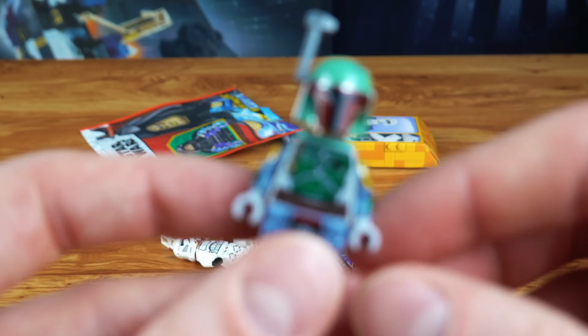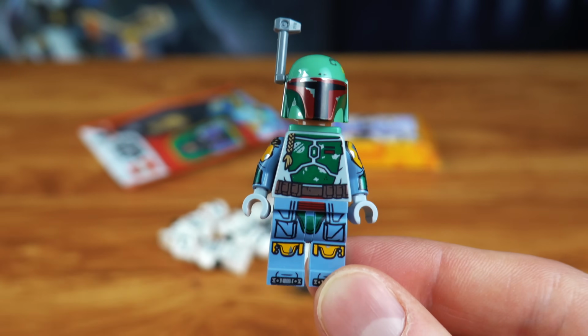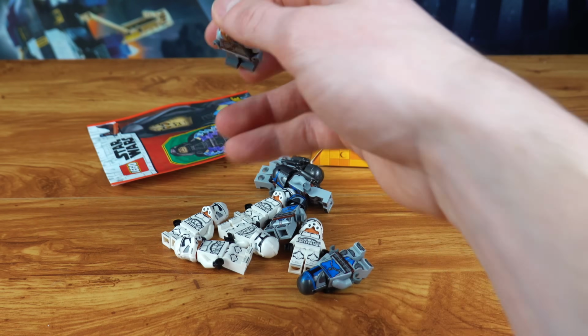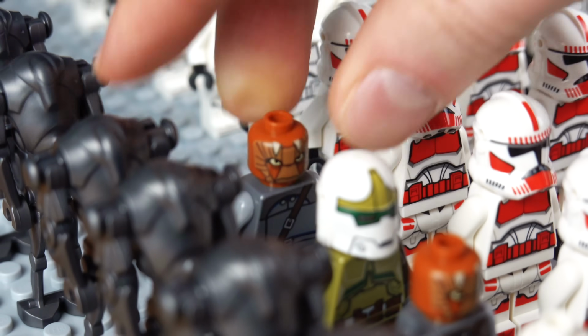And next we ended up getting this Boba Fett here. This was only going for about $5. I believe this is the mech one, if I'm not mistaken. But a $5 Boba Fett, not going to pass up on that. Love this minifigure too. It's just so clean. And I ended up getting another Nikto guard. This one was only going for about $10, which is a pretty good price, so I decided to pick up a second one of this.